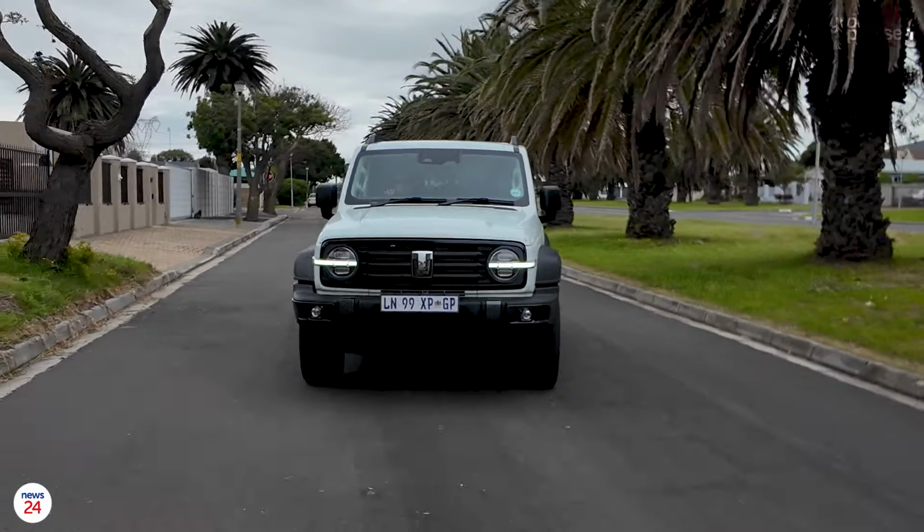So if that is what you are gonna be using it for, which is like me and most everybody, then this car is perfect. But it does give you that confidence that if you do decide to go off-road or go bundu bashing someday for whatever reason, this car is guaranteed to deliver 100% without any issues. And that's very good. Very good, actually.